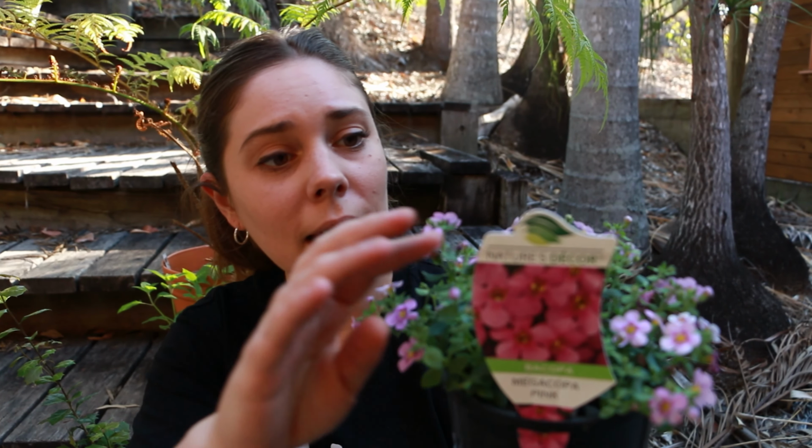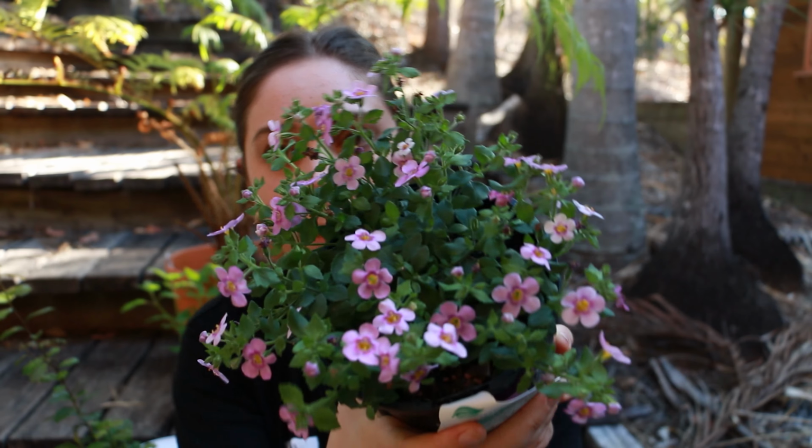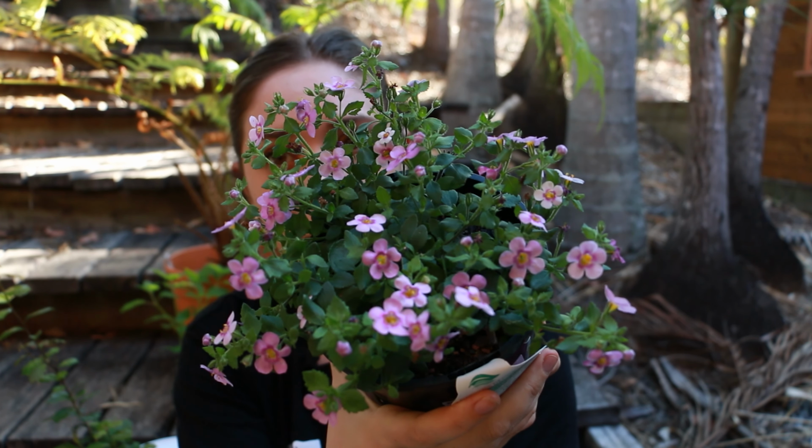We really like to garden on a budget, which is why I like to stick to the other native nurseries. But one plant that I really did need another one, I say need, I really never need plants, I just want them, was another one of these Mega Copar pink plants. These plants are so amazing.